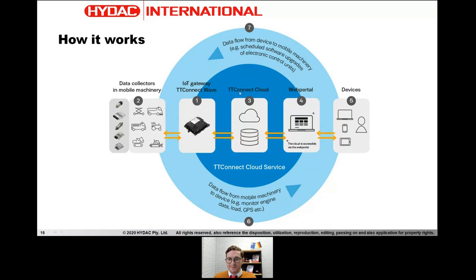And with that, you set up the messages you want to listen to on the cloud platform. So the gateway itself is deployed and doesn't need to be programmed. The only thing you do is insert a SIM card and configure the APN if you're using your own SIM card. And then the rest is done on the cloud.